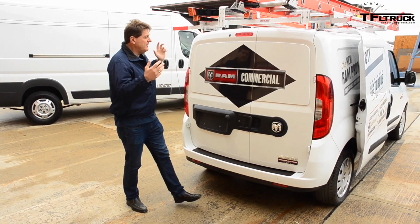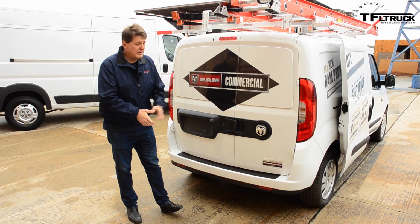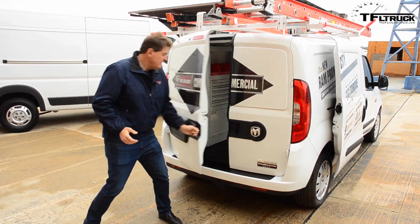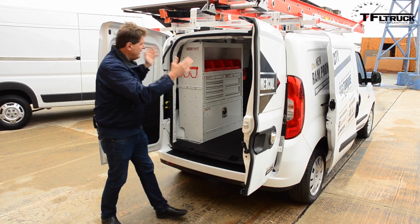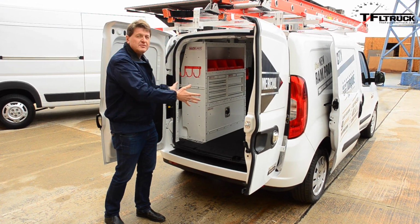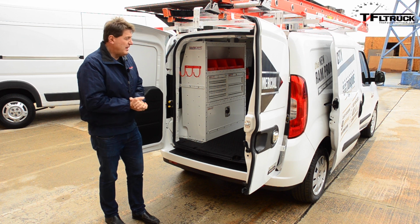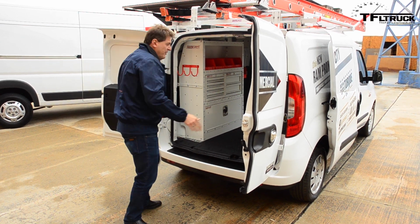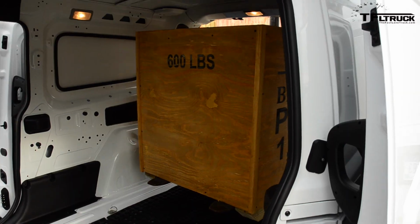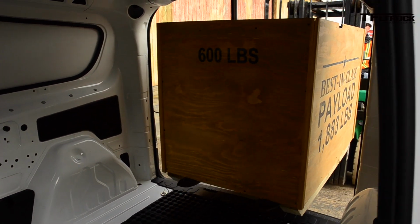Ram will tell you that this small van is best in class. And what I mean by best in class is best in class in the way that most people use these vans, and that is load space. It has the most space in the back for the needs of a small business. It also has very thoughtful features like these doors that open all the way to allow you to load a full pallet of whatever you need to carry.